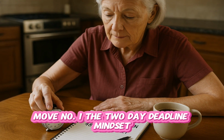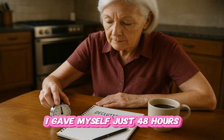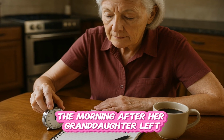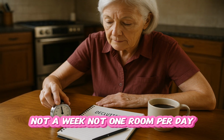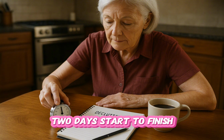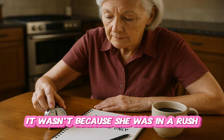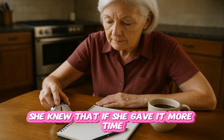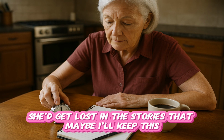Move number 1, the 2-day deadline mindset. "I gave myself just 48 hours, no more." That's what Elnora told herself the morning after her granddaughter left. Not a week, not 1 room per day, 2 days, start to finish. It wasn't because she was in a rush. It was because she knew herself. She knew that if she gave it more time, she'd get lost in the stories.